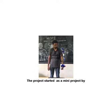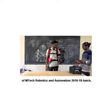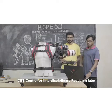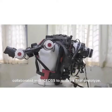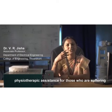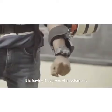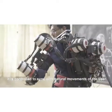The project started as a mini project by Arshad A. Samad and Menino Fruto of MTech Robotics and Automation 2016-18 batch. CET Center for Interdisciplinary Research later collaborated with ICFOS to realize a final prototype. This exoskeleton can work as a wearable physiotherapeutic assistance for those who are suffering from upper limb partial paralysis disorder. It has 5 degrees of freedom and is controlled to sync with the natural movements of the user.